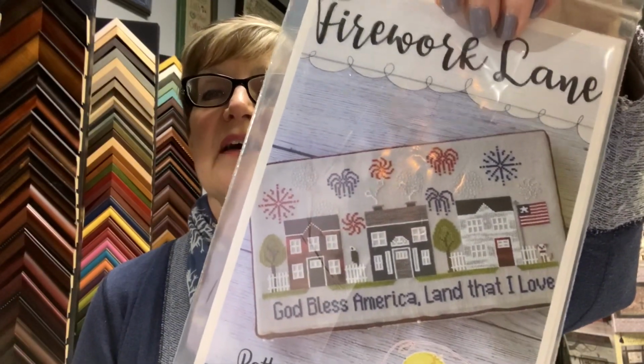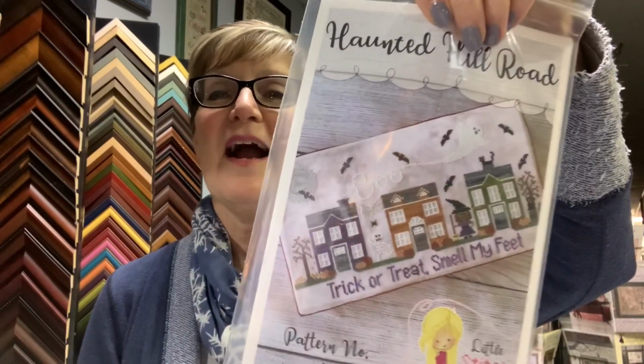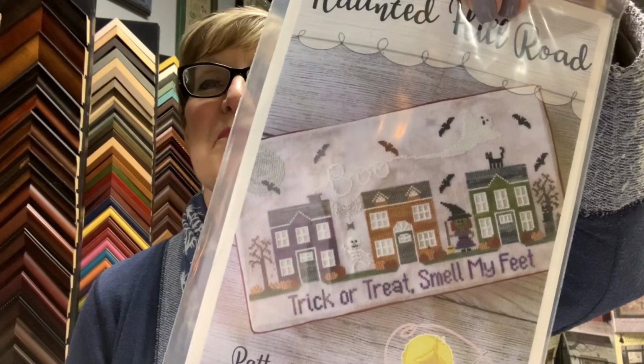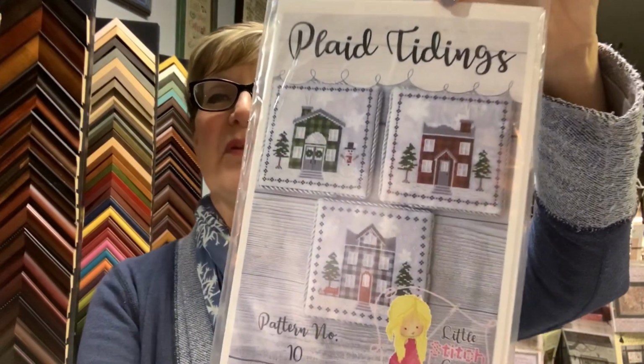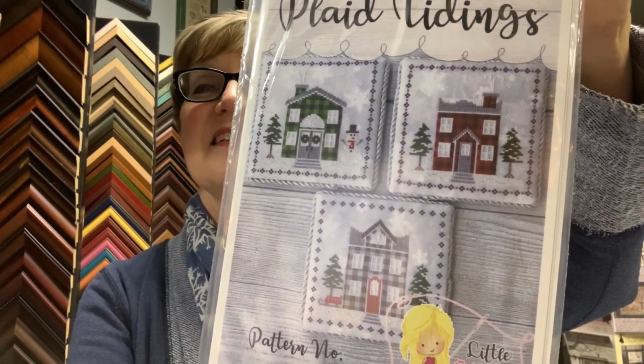There's a patriotic one. And I love how the smoke coming out of the chimney forms the word boo, and then there's a ghost at the end of it. So cute. And then the plaid houses. You could put those all in a row too if you wanted to do it the same way. So I really like her.